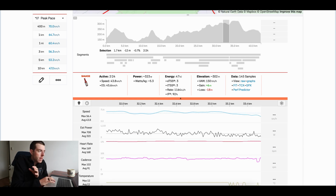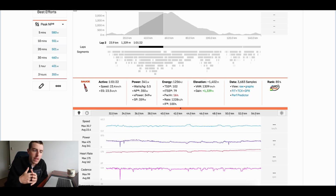Now, where I got this idea of riding at around 165, 170 beats per minute for the hour was this ride I did in Tenerife a couple of months ago. So I used that as the base, really, for what I thought I could sustain. Plus, when you do a lot of training sessions around this sort of intensity, you start to build an idea in your head of what you can sustain.